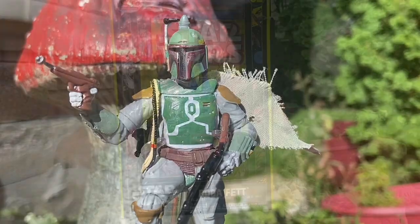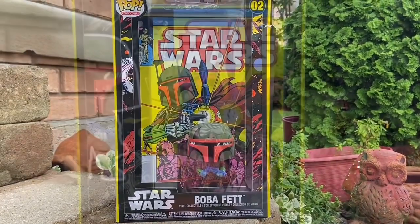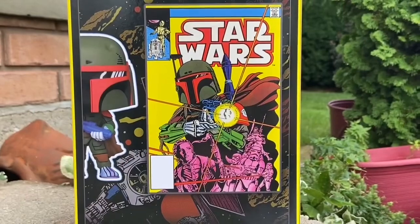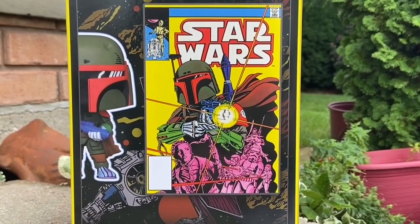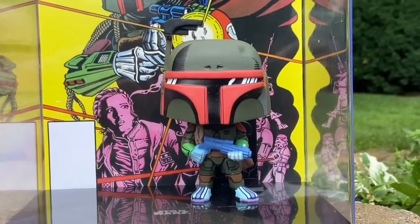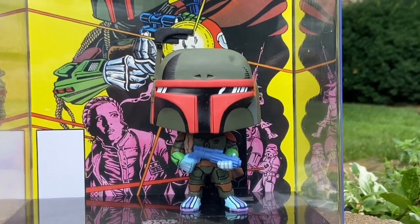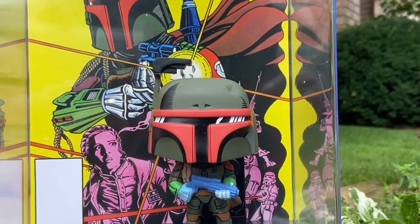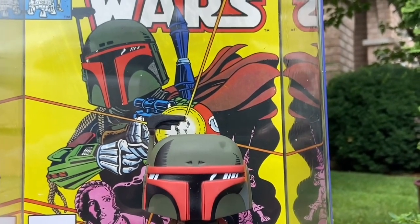Then we have here the Funko Pop comic cover, Empire Strikes Back, in terms of the comic colors there. And this one works really well too, man. I got this for like $9. That's right, $9. I'm very happy with this one. It's cool. It's got the comic cover in the background there. You see Leia. It's got a cool pose going on there.